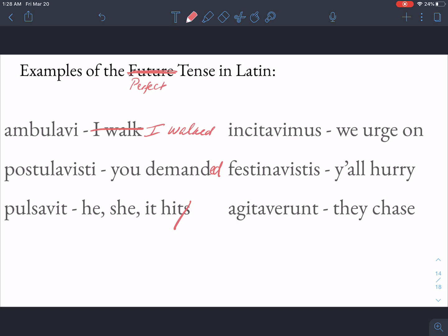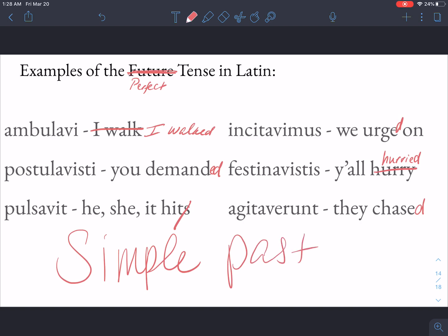Incitavimus, we urged on. Festinavistis, y'all hurried. Okay, and agitaverunt, they chased. All right, so just a quick reminder, the perfect tense is the simple past. Alrighty, so moving forward, if you have any questions on this, we will go over it again, so fear not if it hasn't quite sunk in just yet.